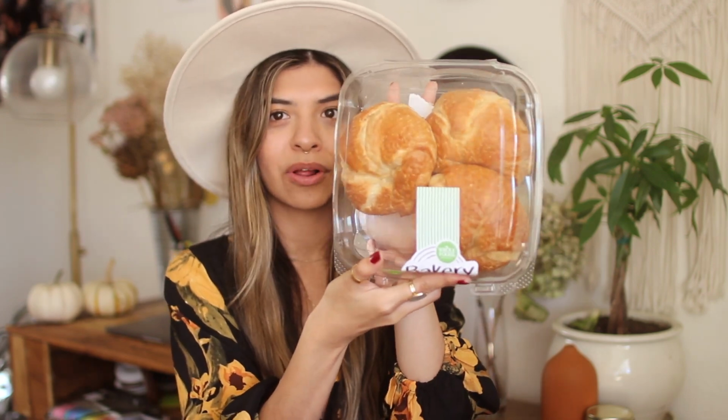Another thing I want to put my fellow vegans on are Whole Foods vegan croissants. Like, hello, look at this, you guys. I already ate one yesterday, but these are beautiful. For the longest time, I've waited for a vegan croissant to come about, and finally the day has come. You have to try a vegan croissant, even if you're not vegan, and you're gonna be blown away by them, I promise.